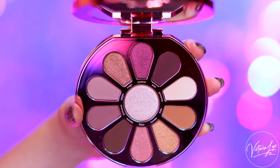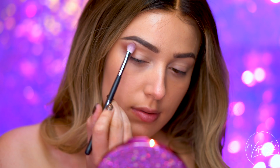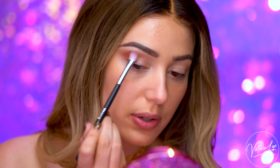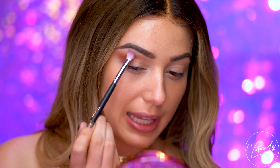All right, so I've already primed my eyes, so we're just gonna jump right into the eye look. The first shade I'm gonna pick up is the shade here called Frolic. This is a matte in the palette. So we're gonna run this right through the crease. This is a really pretty brown, almost like a rosy brown. I feel like it's super cohesive with all the colors in here because they're all kind of pinkish tones.